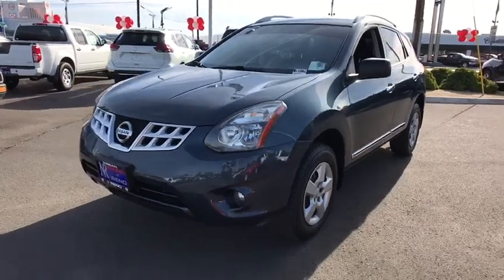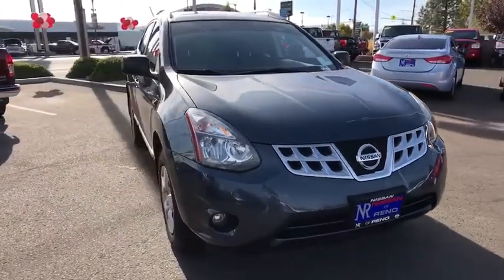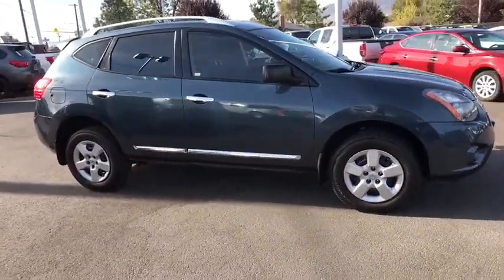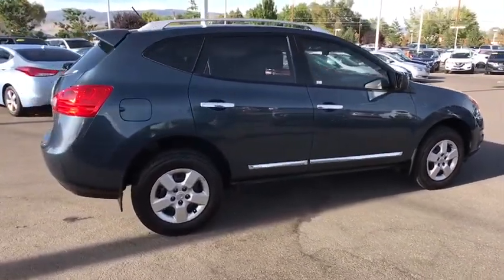The 2015 Nissan Rogue. The stylish Rogue gets 27 mpg and still boasts nearly 58 cubic feet of cargo space. With a 5-star side impact safety rating and confident handling, the Rogue is more than you expect and everything you deserve. This vehicle has less than 65,000 miles.